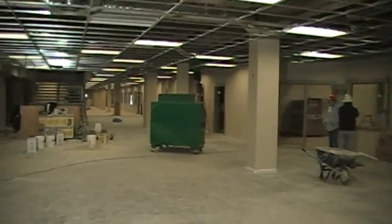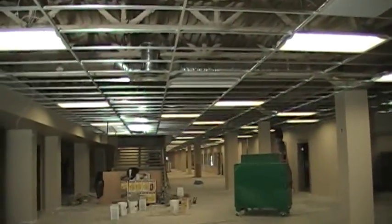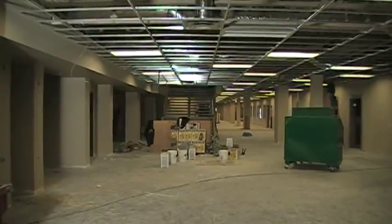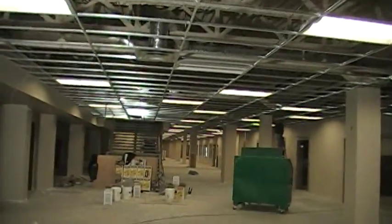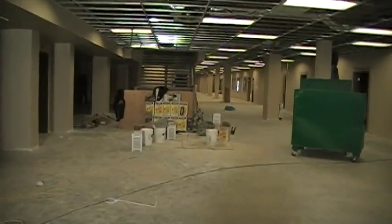Main mezzanine. Looking back down towards the main set of stairs. Two-bar ceiling. Sam, let's go a peek. He's taking over. He's not letting me.